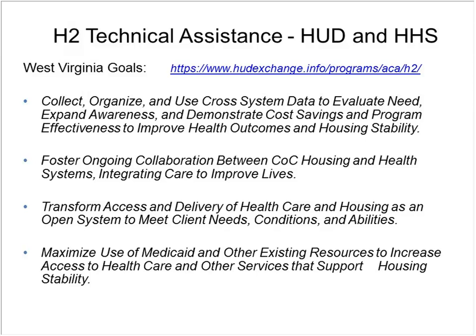And so we can integrate a little bit of that care and keep people in housing and keep them healthy. Looking at bigger scope policy issues, transforming our access and delivery of healthcare and housing as an open system, and maximizing the use of Medicaid and our other existing resources so that we can do more housing and keep more people in housing.